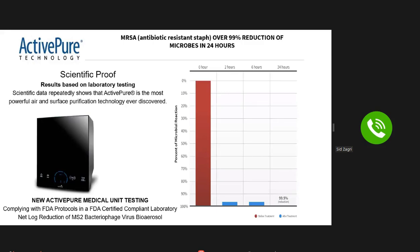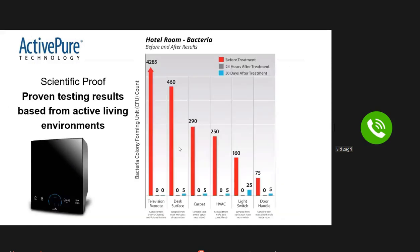Now, with this slide, you're probably not going to see a hotel room the same ever again. This is showing before and then 24 hours and 30 days after treatment for active living environments: television remote, desk surface, carpet, HVAC, light switch, door handle. I mean, these are incredible. To be able to look at this and see these bacteria and what we do with them and how quickly, and then what happens not only after 24 hours of treatment, but then 30 days after treatment. Now, this is actually a little bit of an older study and is based on a prior generation. Our newer generation actually works much more quickly.